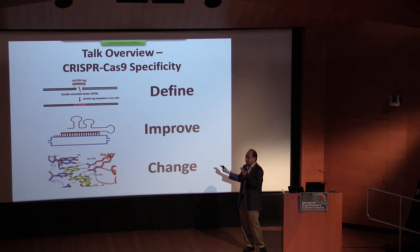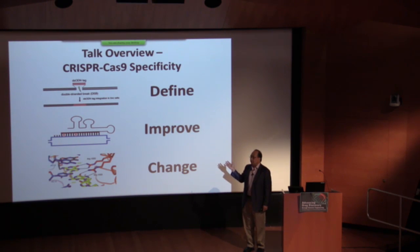So that's the introduction. Now I want to give you an overview of what I'm going to talk about today. We've been very focused on the issue of specificity for these CRISPR-Cas9 nucleases. Essentially, I'm going to divide the talk up into 3 parts. The first is how we define the specificity of these proteins. In the second part, I'm going to talk a little bit about our efforts to improve the specificity. And then in the last part, this is the unpublished part, I'll talk about our efforts to change or alter the specificity of the Cas9 nucleases as well. So let's start with define.